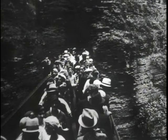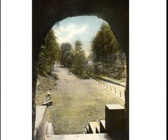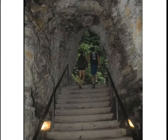Between 1906 and 1908, the state park was created and they built the original stone concrete bridge and other structures in the gorge. This is looking back to the main entrance area from that old concrete era. And this is up in the tunnel. This is actually a modern picture, people climbing up into the tunnel to the bridge.